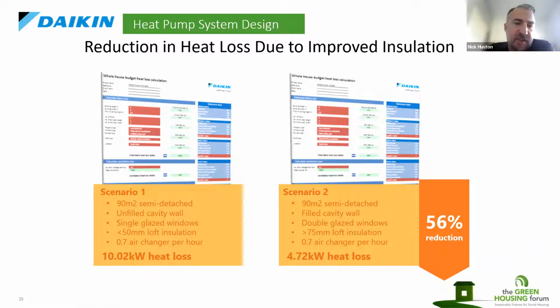And this slide here just demonstrates the importance of making sure the property is fairly well insulated still, because if it's not well insulated, all that renewable heat you're going to be generating is just going to escape pretty quickly. And you would have to fit a larger heat pump. So these two scenarios just demonstrate that.